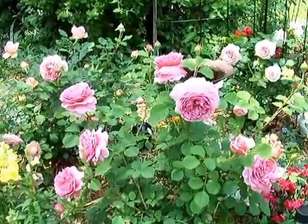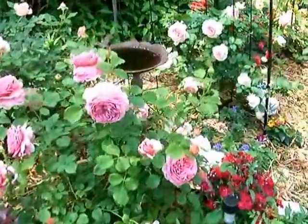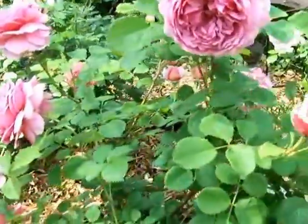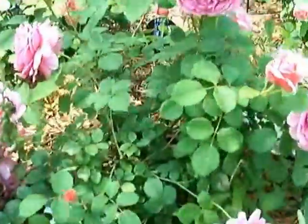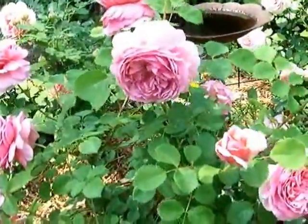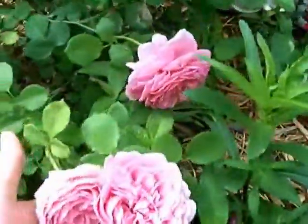This is a Princess Alexandra of Kent. My sister Pat bought this one for me also last year for my birthday. It's absolutely gorgeous, and it's grown quite a bit. It was a small plant, but it's a good bloomer, and seems to be relatively disease resistant. As you can see, they're beautiful.